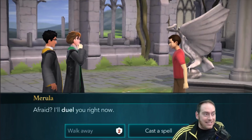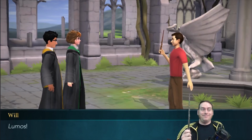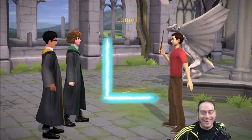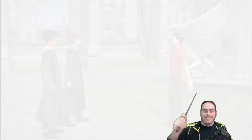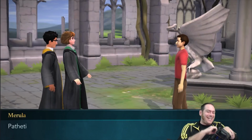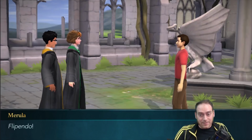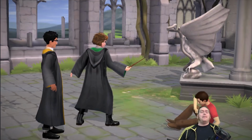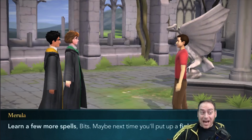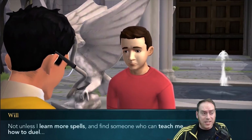But I couldn't have earned that unless I did other stuff. Let's cast a spell. Lumos! I did something to get courage last time. Oh, I'm actually doing it. I will attack you with the light! Pathetic. Spindo. I guess technically I cast the first spell. Learn a few more spells, Bits. Maybe next time you'll put up a fight. Oh, well, it's never gonna leave us alone. Not unless I learn more spells and find someone who can teach me how to duel.